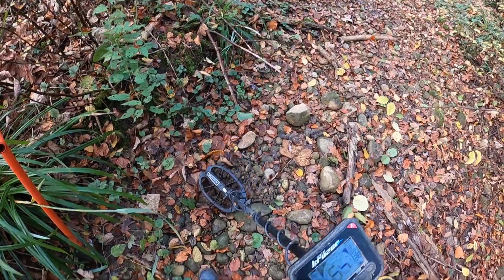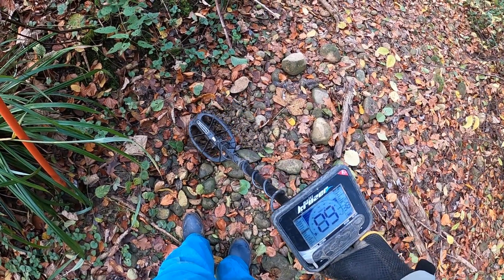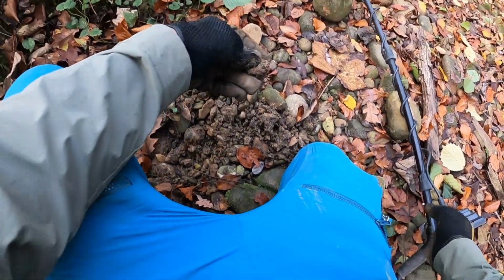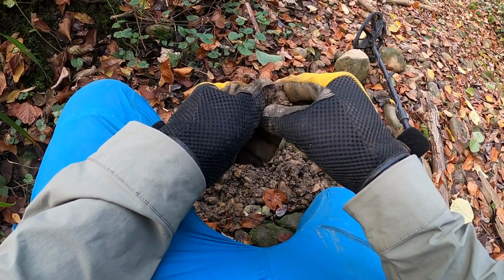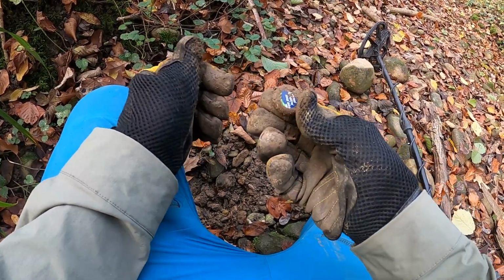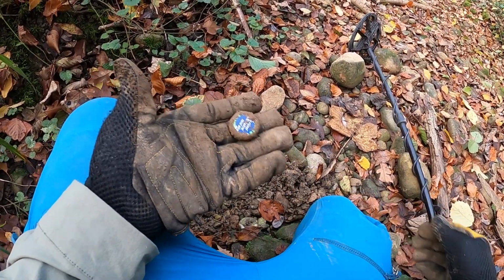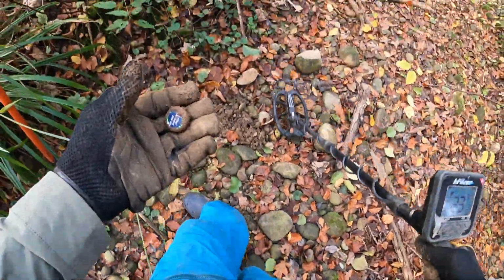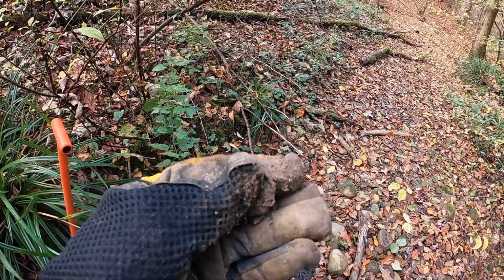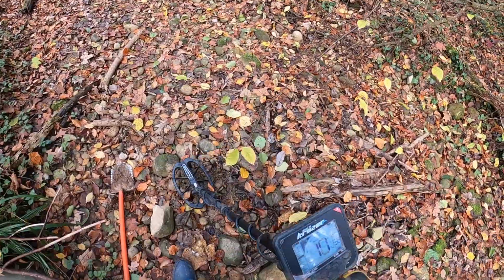Moving on. With another signal here, 73, 80, 90. I have no idea what this is. Oh. Oh, that wasn't what I was expecting. Borrow cap. And they shouldn't ring up that high. Just going to check the hole. Yeah, okay. Borrow cap. Yeah. Moving on. There's another one.